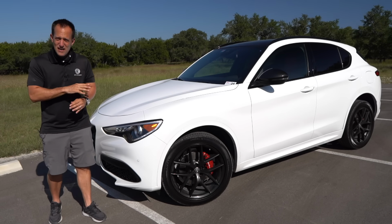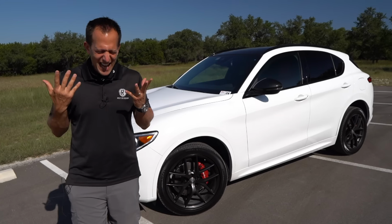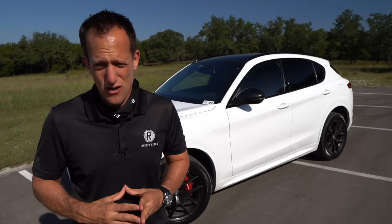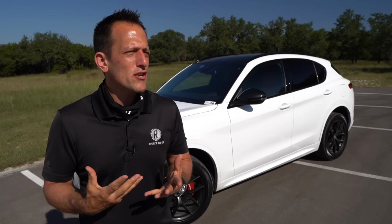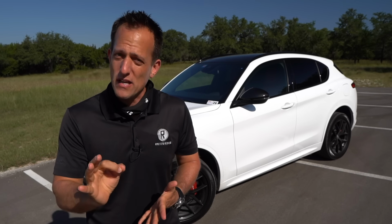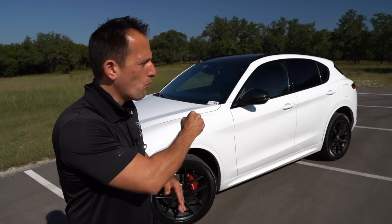But before we dive into this Italian SUV, let's talk about Alfa Romeo. This iconic Italian brand from Milan, Italy, started all the way back in 1910, if you could believe that. So much rich racing history, so much heritage and passion. Well, guess what? Fast forward to the 21st century, Alfa Romeo is bringing it, and they're bringing it many different ways, especially with their SUV known as the Stelvio.